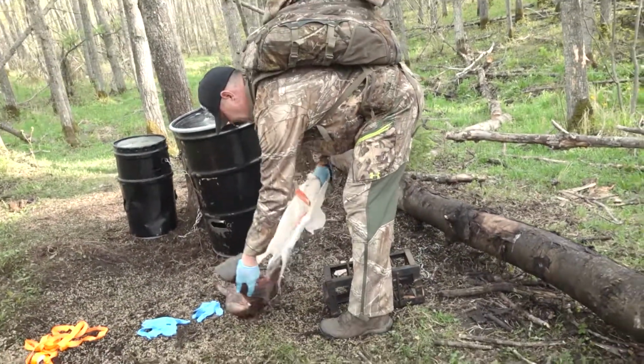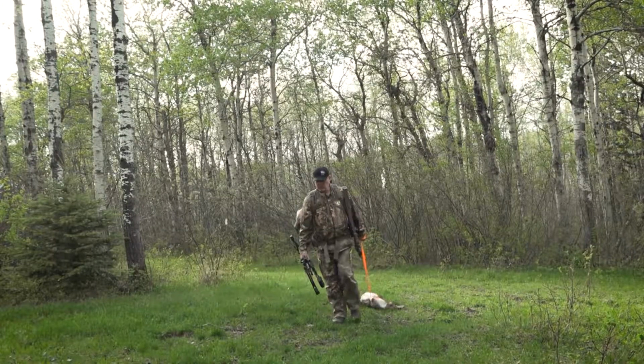We just got set up in the stand here. The big barrel was completely full last week and it's been just demolished. It's empty to the point that it's almost concerning. We drug in a fresh beaver with us tonight, and that is about all they have for food right now.